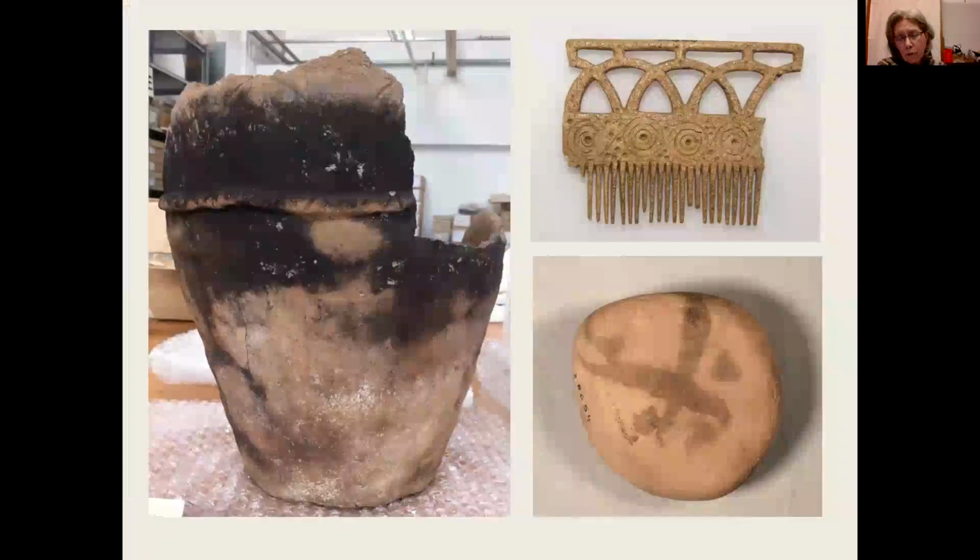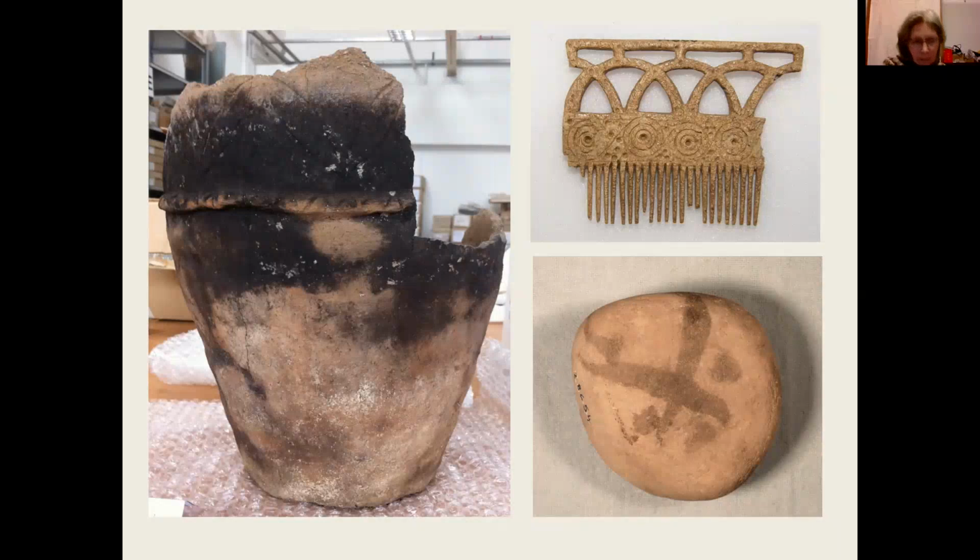And just to show you 3 finds from the Udal South, rather a good survival of a considerable part of a cordoned and decorated large vessel, blackened by sooting or food remains. A fretwork comb, I can't remember whether this is antler or bone, and it's an amazing example. I've not actually seen another one like that. And in the bottom right, it's a quartz pebble painted with not soot but other black sticky substances that have survived on it.